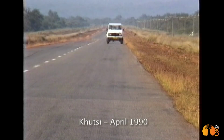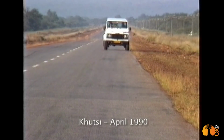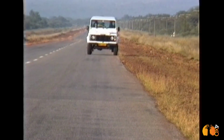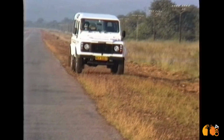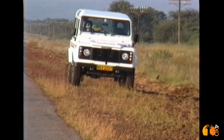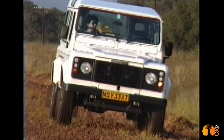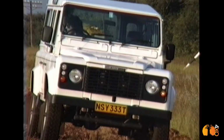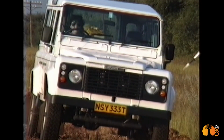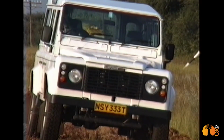At that time it was not called Defender. It was the 110-inch wheelbase. And in 1985 they had launched the 110 and 90, replacing the series vehicles. They of course had coil springs instead of leaf springs, and they were a huge jump forward in terms of performance, everything about them.